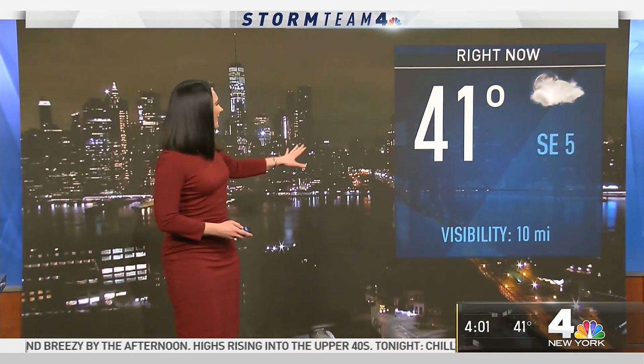Erica, I saw some snowplows actually lined up on the west side, maybe prematurely. Yeah, I think that's a little overzealous because we're well above freezing, and it's just a little bit of mist or sprinkle that's falling right now in the city. 41 degrees, southeast wind at 5 miles per hour, and mostly cloudy skies.